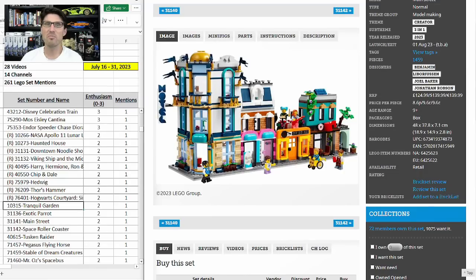The Creator Main Street 31141. It's a decent looking set. I would probably enjoy having it and building it, but I don't think it's going to be one of the few Creator sets that will do well in retirement at the end of this year.